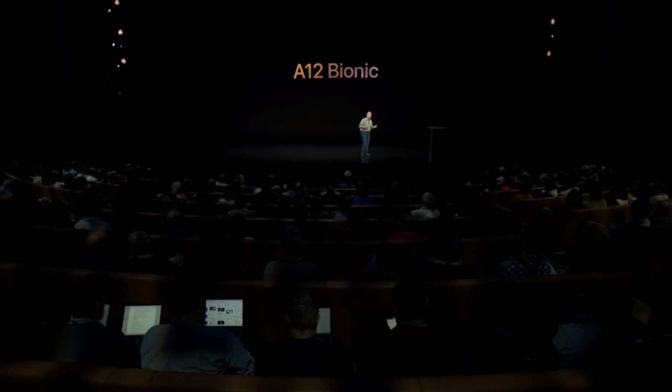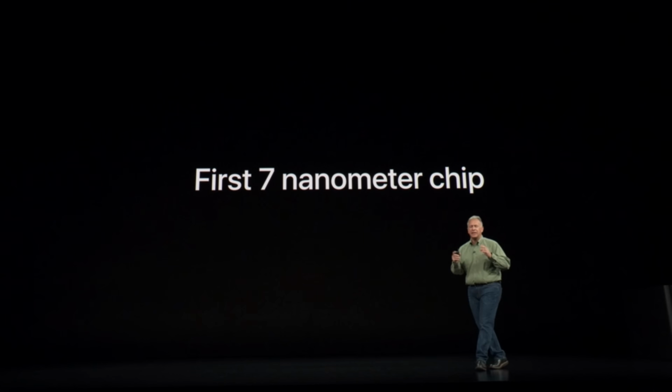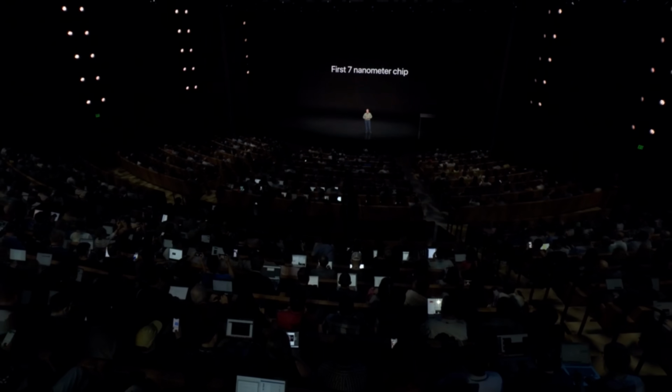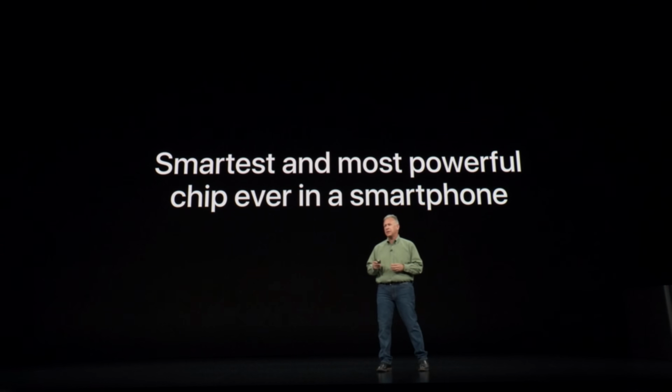But if that is true, it would match the 8 gigabyte RAM version of the Note 9 from the international version. As for the chips, we have a 7 nanometer, first time ever Apple A12 chip, and this is a 10 nanometer Snapdragon 845. You really can't compare these. This one will blow it away. Even the Apple A11 was more powerful than Snapdragon 845.